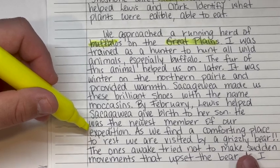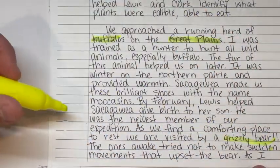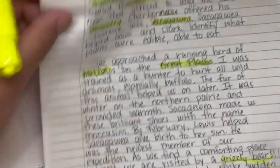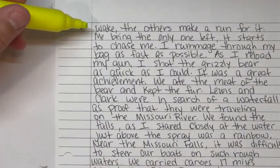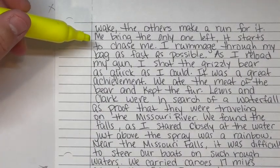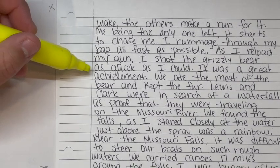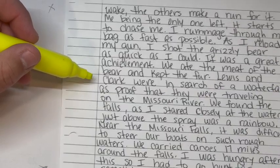As we find a comforting place to rest, we are visited by a grizzly bear. The ones awake tried not to make sudden movements that upset the bear. As I wake, the others make a run for it. Me being the only one left, it starts to chase me. I rummage through my bag as fast as possible. As I reload my gun, I shoot the grizzly bear as quick as I could. It was a great achievement. We ate the meat of the bear and kept the fur.